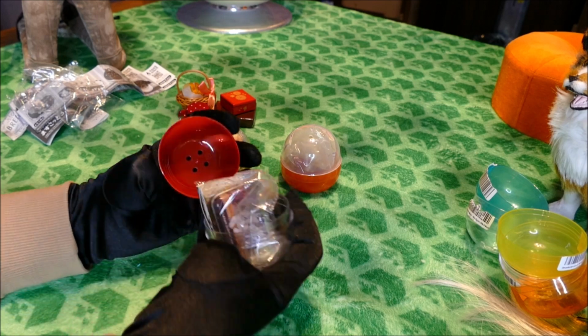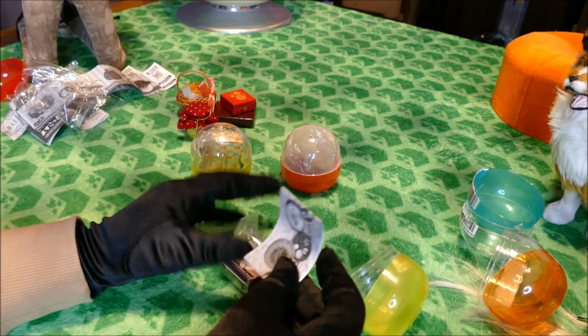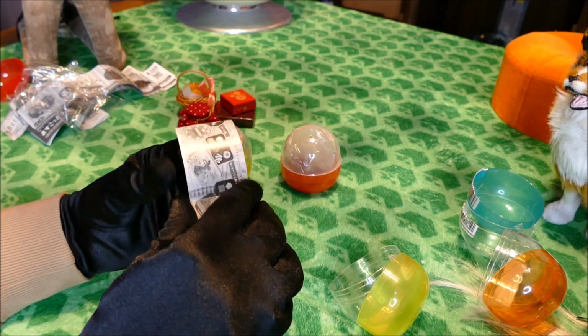Gachapon, Gachapon. Popping it. Someone said you're meant to do that. It's meant to be, because when you turn the machine it goes gacha, gacha, pon as it falls down or something. I don't know what it means. You can correct me if you know if I'm doing it right. I was watching someone else's video.